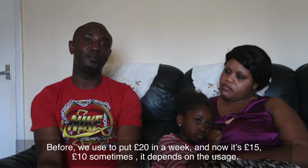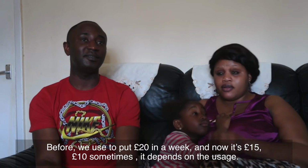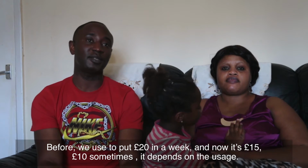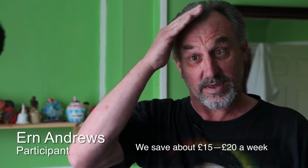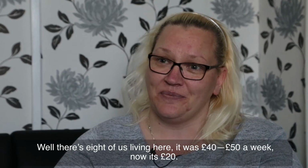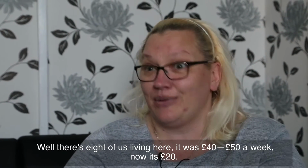Before we used to put £20 in a week, and now it's £15. It's £15, £10 sometimes, it depends on the usage. We save about £15 to £20 a week. Well, there's 8 of us living here. It was £40 to £50 a week. Now it's £20.